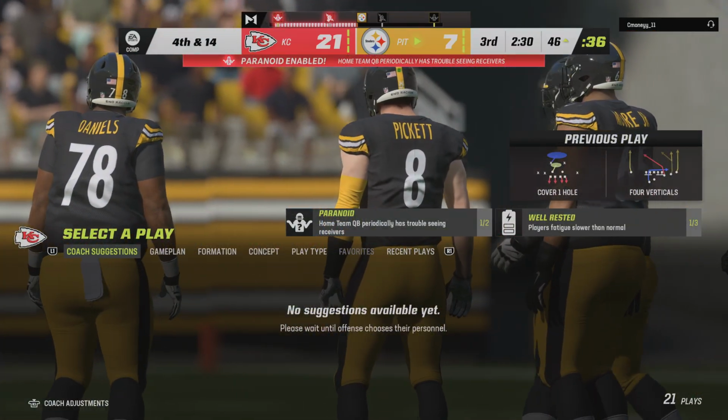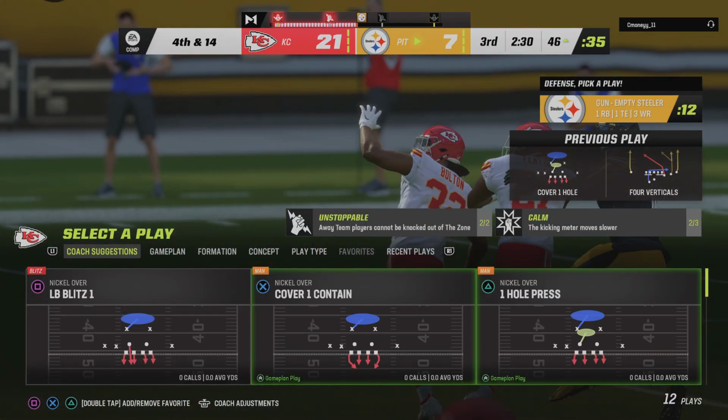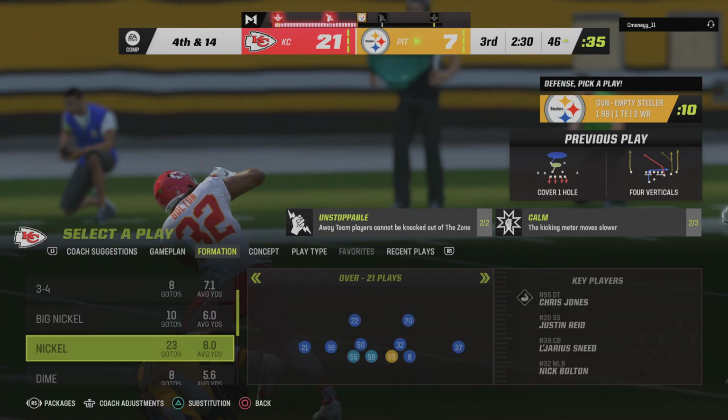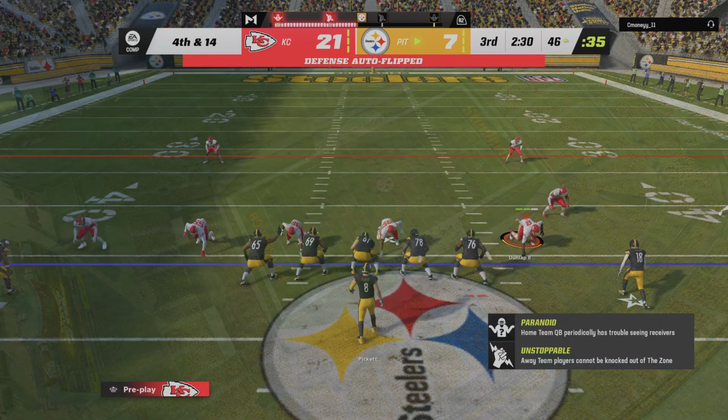Receiver coaches preach to their guys all the time. Separation, that's what's going to make the play successful. That time there was very little, and I think they were actually fortunate that it was only knocked away and not intercepted. Let's go now.